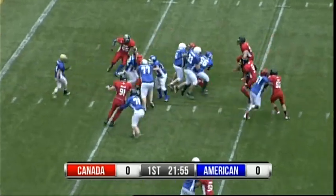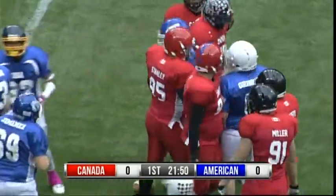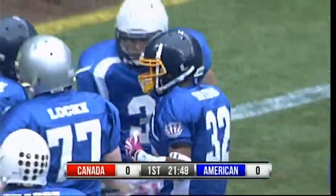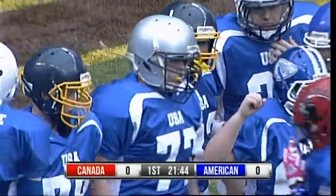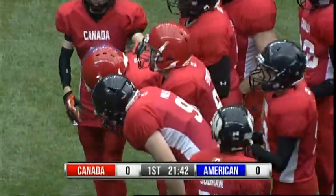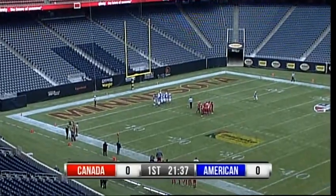There's the snap. Give to the tailback, Chang Stroman, and he is brought down immediately by Stanley. Look out. It's like, what just happened? Chang Stroman from Kailua Kona, Hawaii. Gets right back to the line.